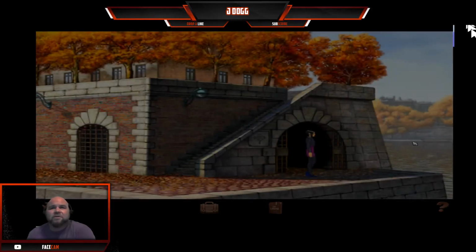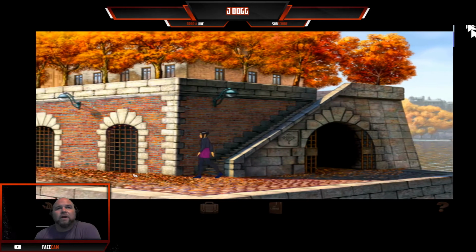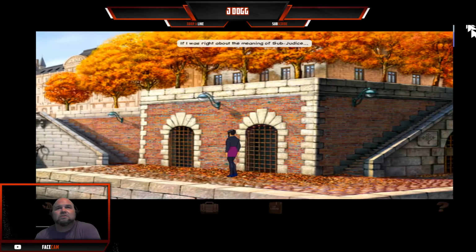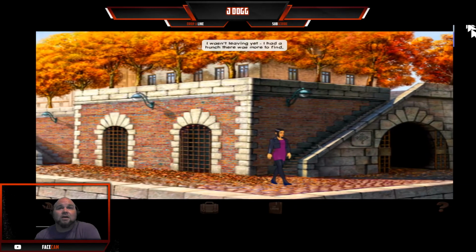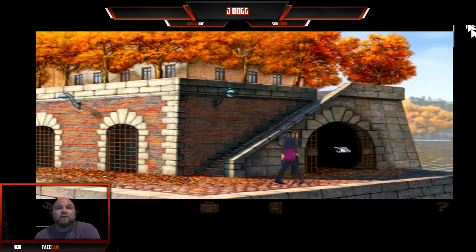Okay, so we had to have missed something. Can we go back to the lady's house? It was the old boathouse for the... If I was right about the meaning of subjudice, then the answer had to lie somewhere here on the quayside. I wasn't leaving yet. Okay, so unless I'm just stuck. I had a hunch... We can't leave.